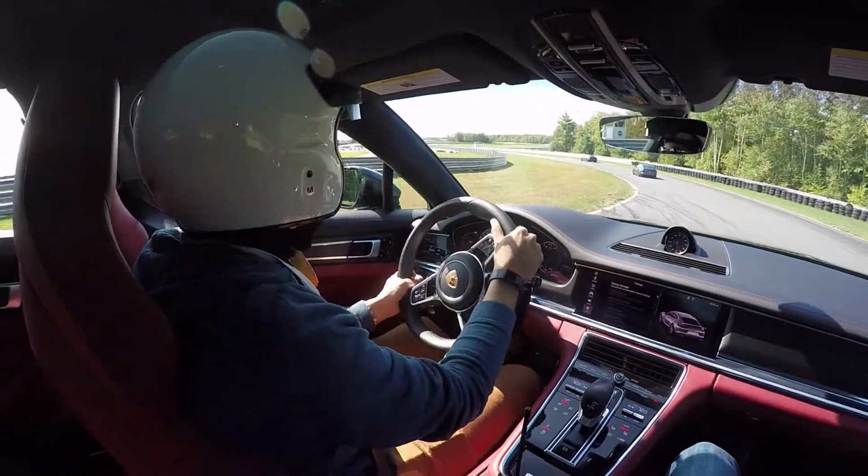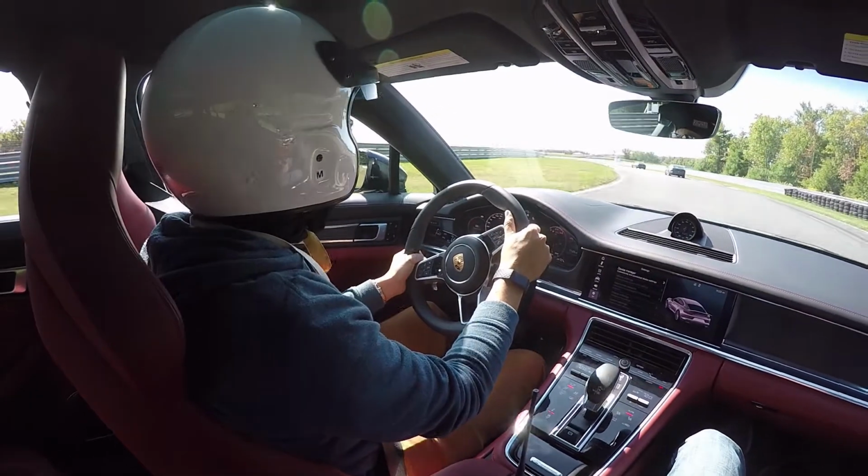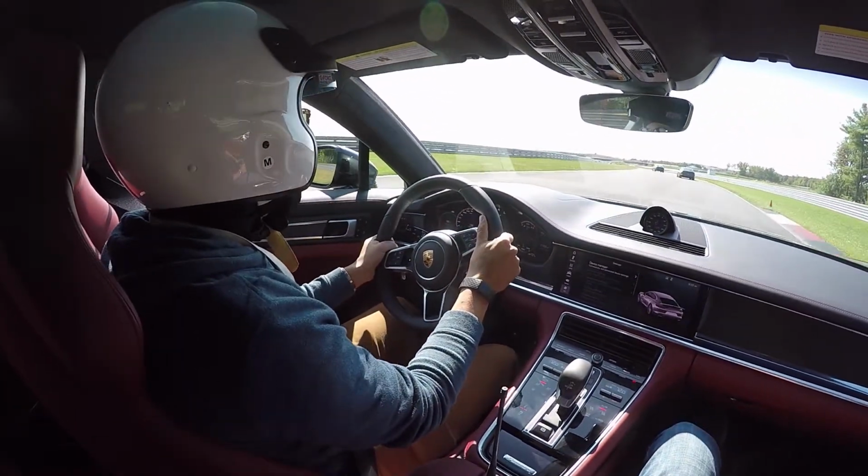So to give you guys as many laps as possible, we actually have cut the track in half. We're using what's called the north track.